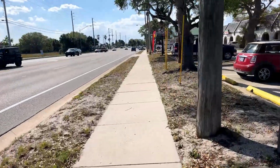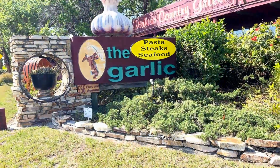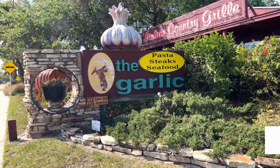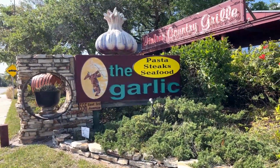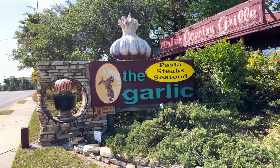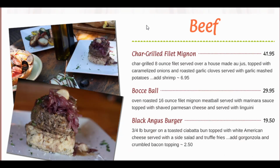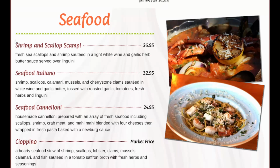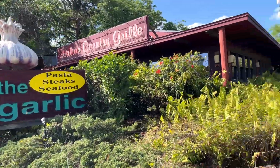So I'm gonna walk down the street here to the Garlic. And the best place to eat at New Smyrna, if you ever come to New Smyrna, the Garlic. They have pasta, steaks, and seafood. And I'll flash a menu on here and show you guys exactly what they do offer. Great place to eat if you're ever in New Smyrna.